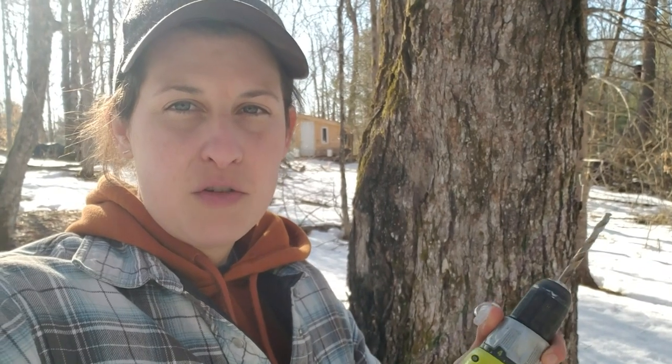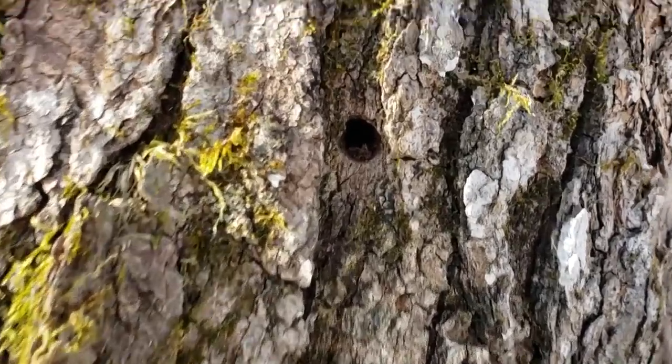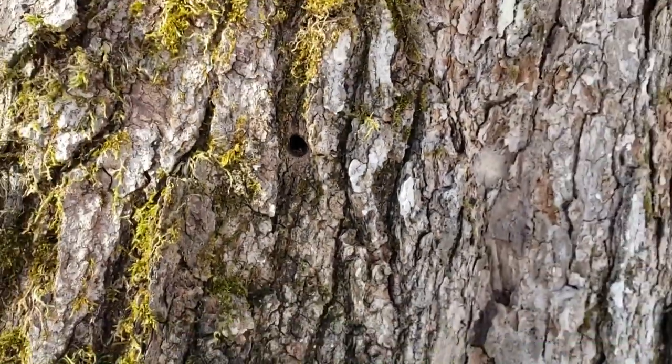So here I am at one of my maples, and I've got my drill with a 5/16 drill bit, and I've got the drop line, and I've just got some sort of main line that will go into a bucket. So I want to tap at least sort of chest height, and I've tapped this tree before, so I'm just going to go some distance from the tap hole from last year, and we'll get these taps installed. So you can see there's a little tiny hole from last year, a little wound in the tree. That'll heal up over time.